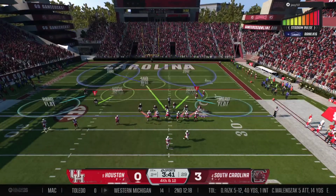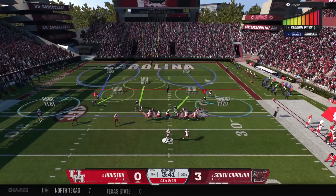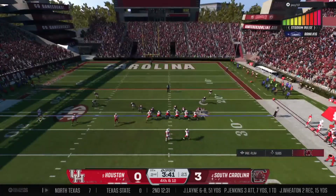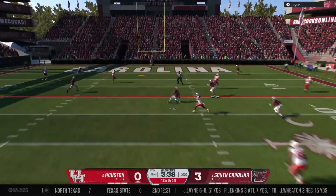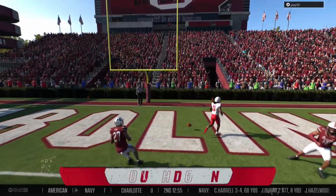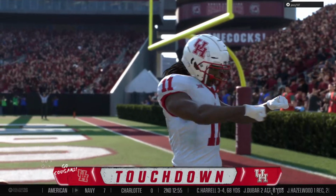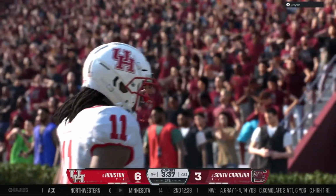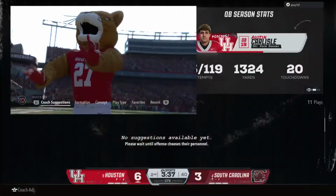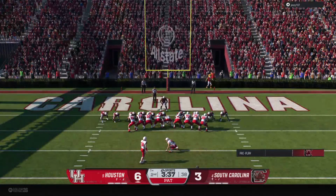So the offense is going to go for it on 4th down. He'll try to throw and pick up the first down. And they will score! Touchdown, Houston! Really nice job working the route, getting himself open, and he's able to locate the football, snag it out of the air, and this guy now has 5 receiving touchdowns on the year.